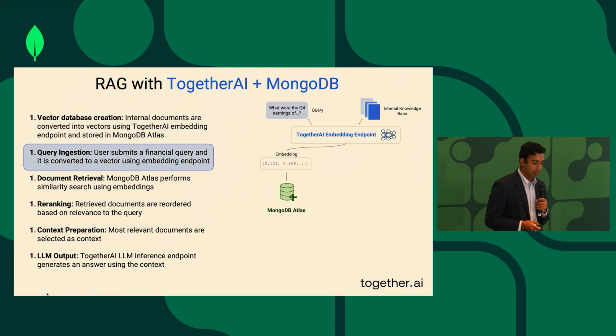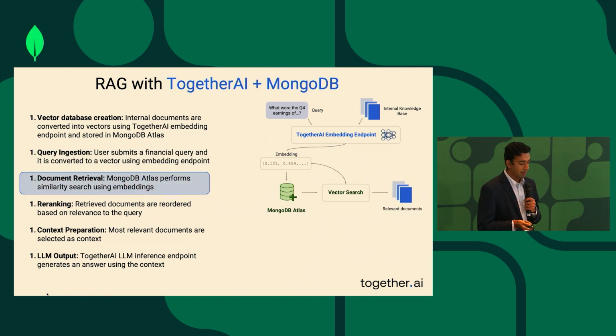Once this happens, a user submits a financial query, for example, what were the Q4 earnings of some company? This is, again, using that same exact embedding endpoint, converted into a vector. Atlas comes with a built-in similarity search, so you find all the documents that are most relevant and similar to your query. Atlas compares the embedding from your query to all the embeddings you stored from your internal knowledge base and finds the most relevant ones, right? You have your entire knowledge base and it does a really quick search to narrow this down. This is what people consider the basic RAG system.